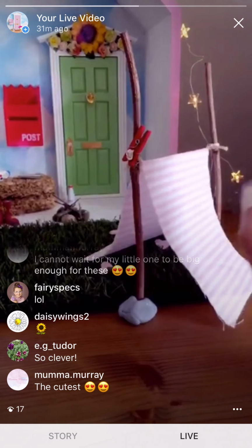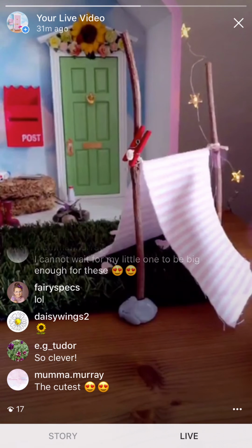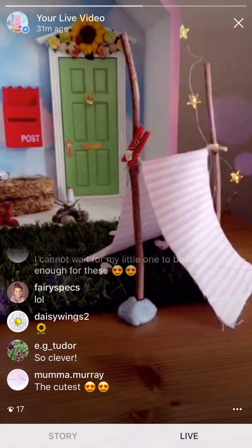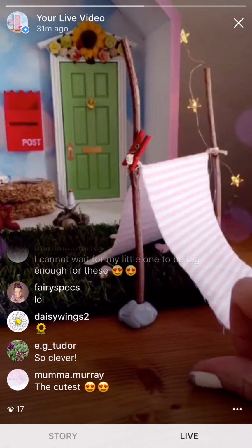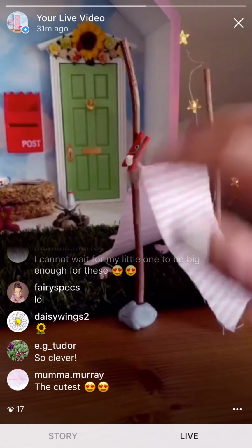And they're really quite useful, because you can use those in your laundry set when you want to do your fairy washing line. And by the way, these are the same sticks and string that I use for the fairy washing line, so it's a double up there. And you can use them for things like anchoring your tent. So you just stick those together.